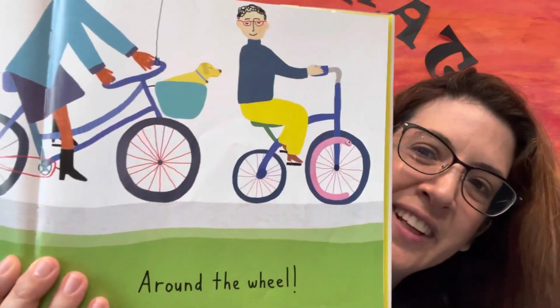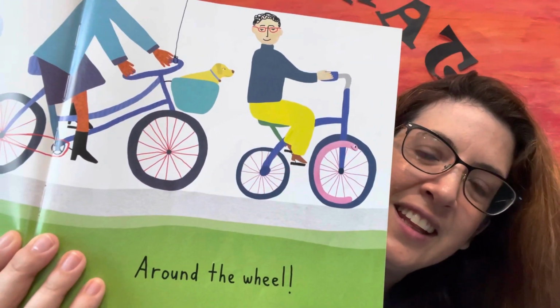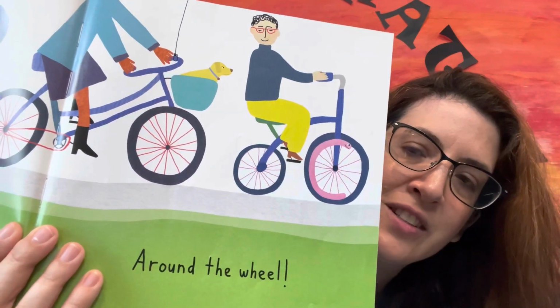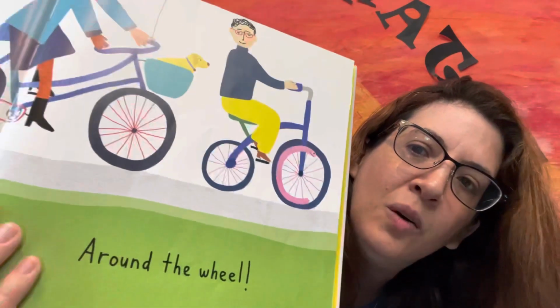He's always on the... Whoa, this one's hard. I'm on the way. Can you find him? He looks like he's gonna be running around and around in circles. That's gonna get dizzy. See him? He's right on the wheel there. Wow, that was a good hiding place.